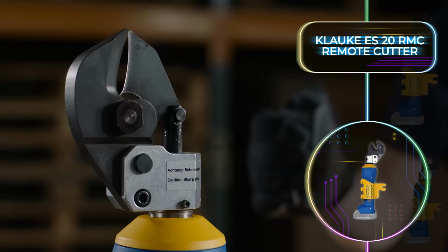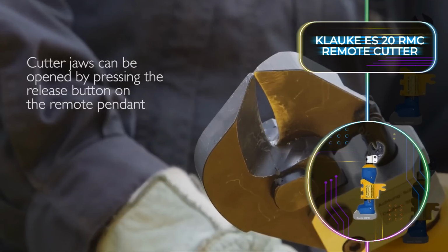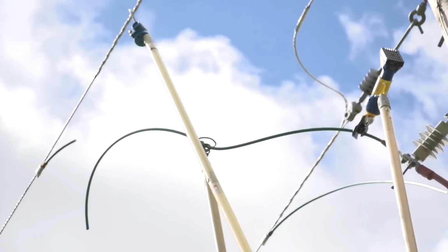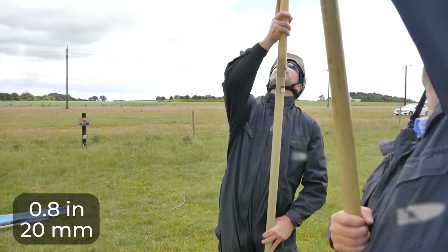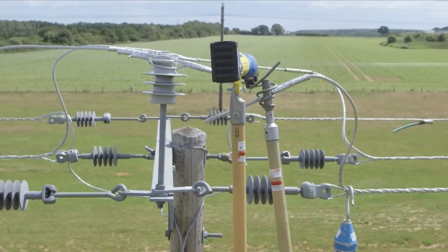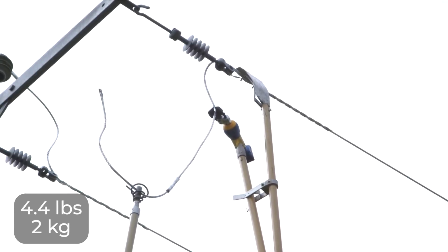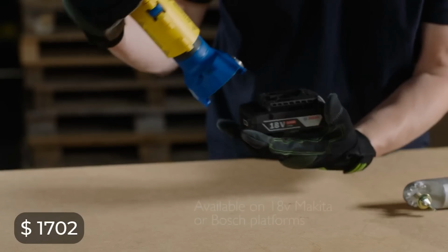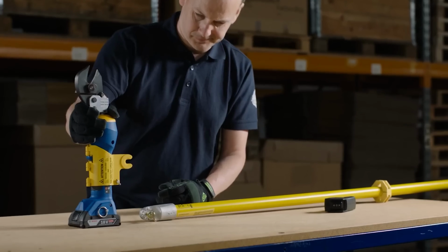They offer this incredibly useful battery-powered hydraulic cutting tool that can be used with one hand and can be remotely controlled and can cut through nearly any kind of cable, whether it be copper, aluminum, or otherwise, like a sharp knife through soft cheese. It is designed to handle cables up to 0.8 inches or 20 millimeters in diameter, promises precise cuts in just less than 10 seconds, and is incredibly compact at only 4.4 pounds or 2 kilograms, including the battery. For its current price of $1,702, you have the flexibility to choose between Makita or Bosch batteries, with the latter charging in just 15 minutes.